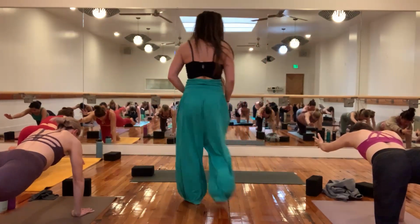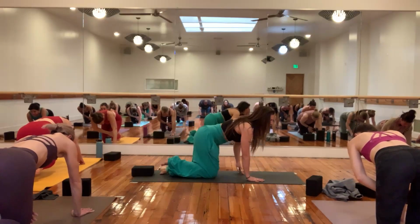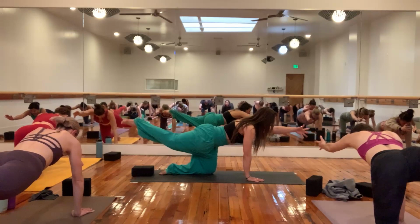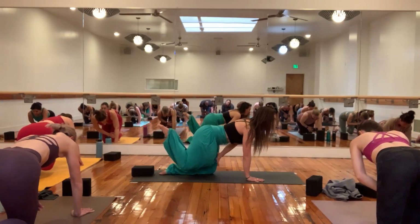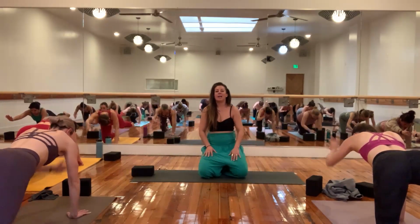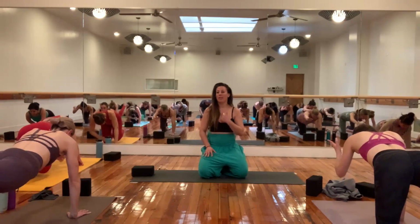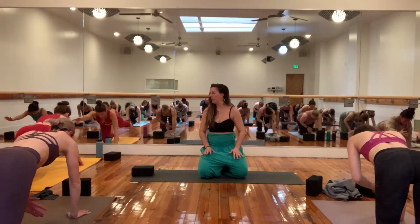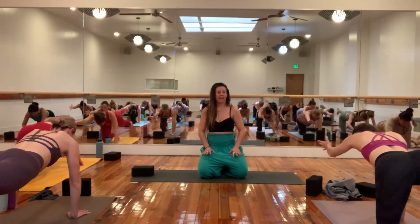As you exhale, left hand taps your right thigh without changing the shape of your spine. Inhale, re-extend, right leg back, left arm forward. Exhale, hand to thigh. Inhale, reach. Exhale, tap. Two more. Think about pulling the middle of your neck to the ceiling a little bit more. Exhale. Good, Ozzy. One more. Exhale.